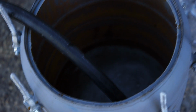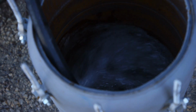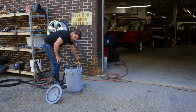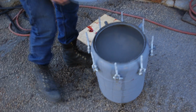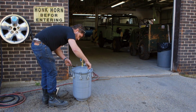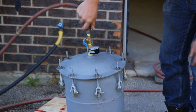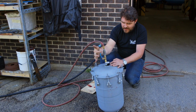Pull it up to pressure, and if you were to have a rupture, it would squirt out a little bit of water and a little bit of air would leak out, but it wouldn't be dangerous. So that's what I'm doing right here. We will bring it up to full shop air pressure, which should be around 120 PSI, and hopefully it doesn't go boom. We seem to be good.